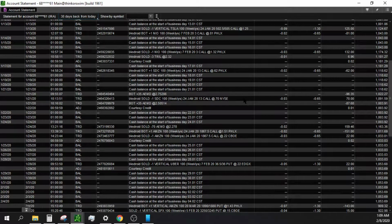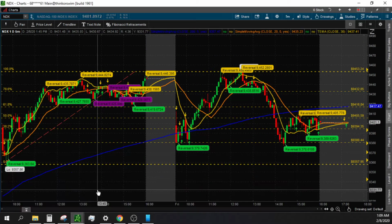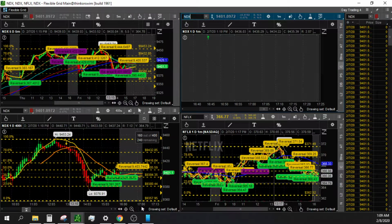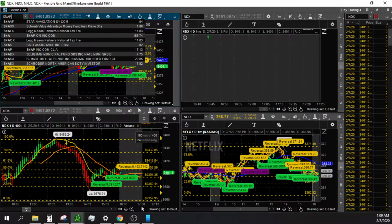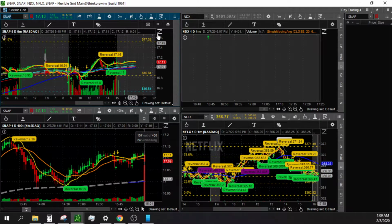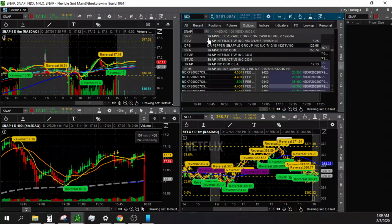Then someone also asked me how I was able to do a Snap trade being under the PDT rule. Keep in mind that whenever you trade under 25,000, you can only basically day trade 3 times.